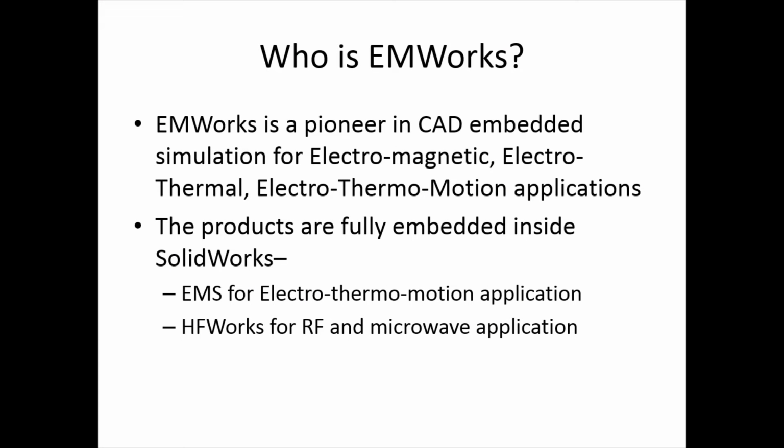EMWorks is a company that's kind of a pioneer in CAD embedded simulation for electromagnetic, thermal, electrothermal motion application. The products that we have, which is EMS for SolidWorks and HFWorks for SolidWorks, are completely embedded inside SolidWorks, and these are products that are created keeping SolidWorks users in mind. So the user interface, the ease of use, the interaction that you experience with the software, etc., are extremely similar to what you are exposed to using SolidWorks.